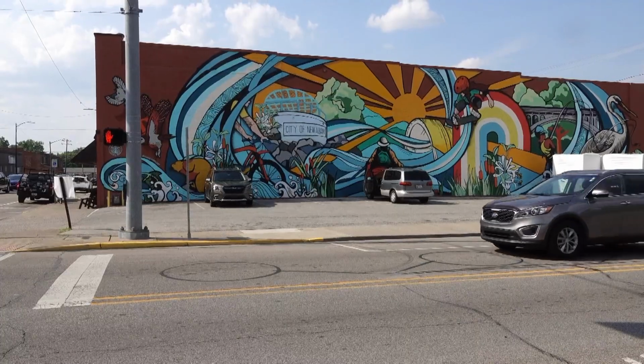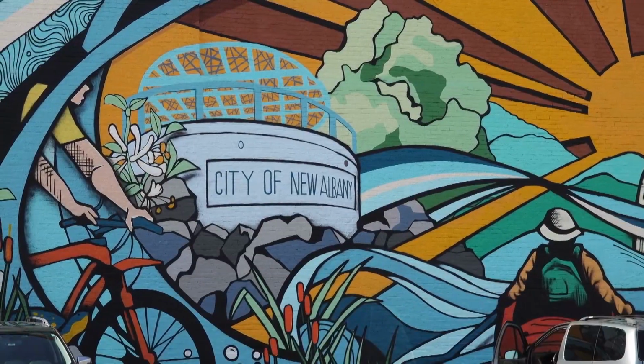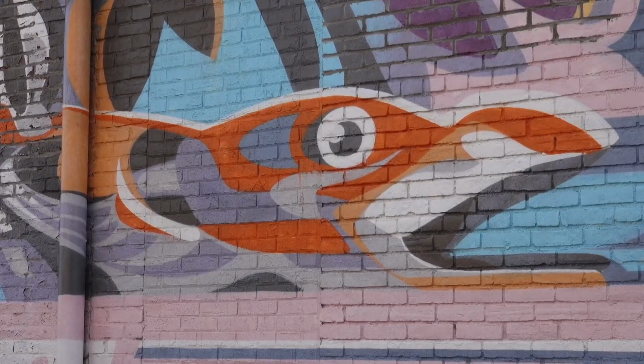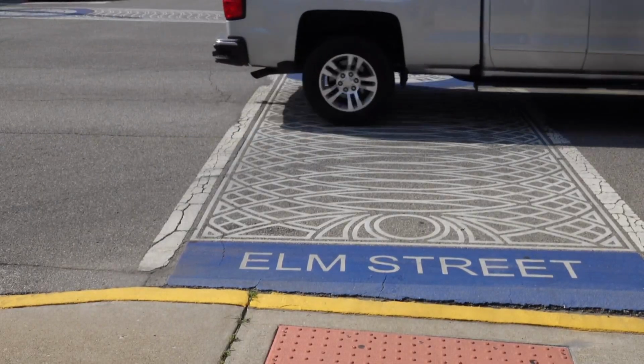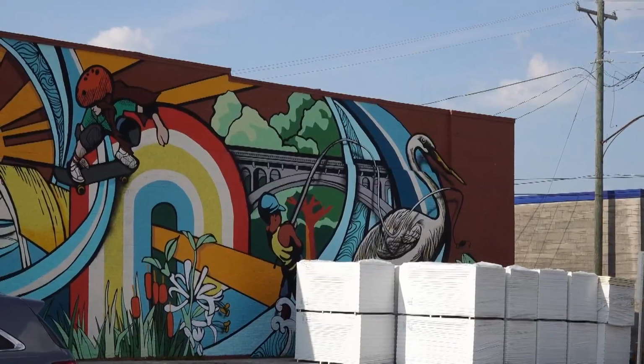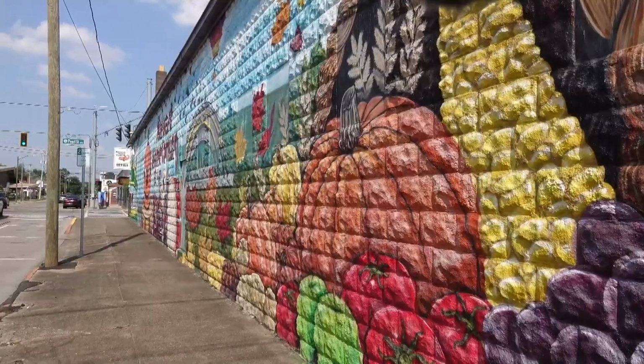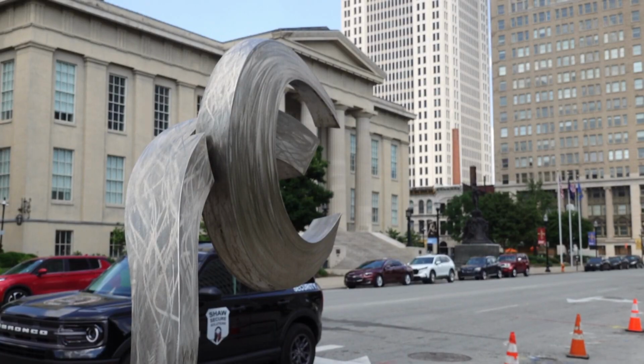Herndon pointed to right across the river in New Albany as an example. The buildings in their downtown covered in colorful murals, their crosswalks, their own pieces of art. It's not just for downtown, but using downtown as a study area and exploding into the rest of the community. But says Louisville's public art process has been broken for more than 2 decades.